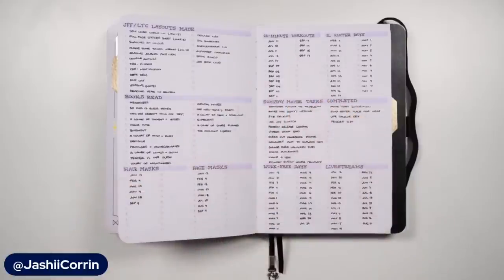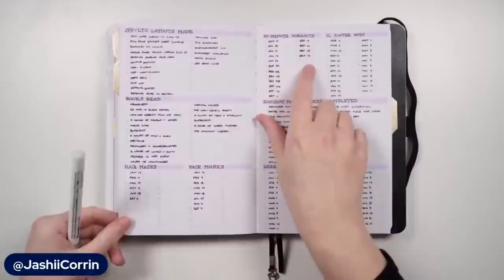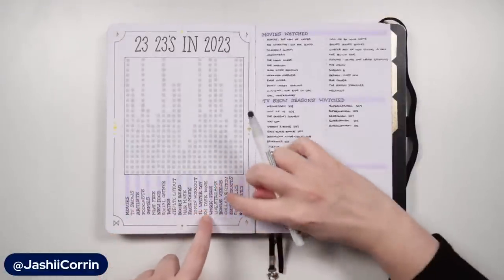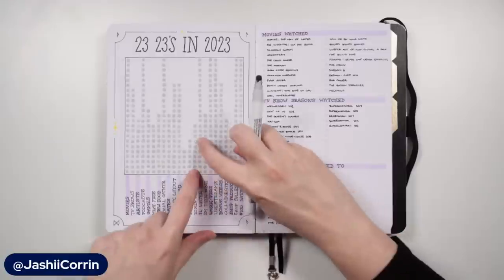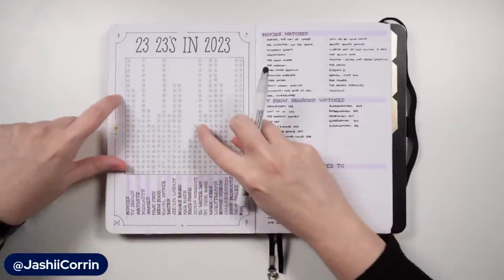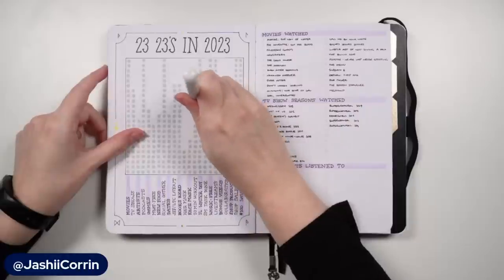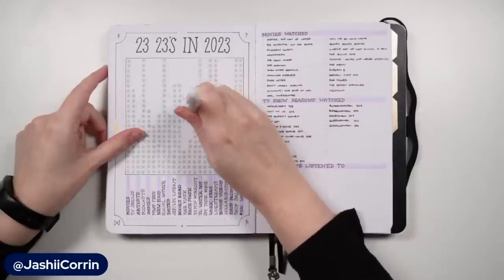Okay, where is my pen? I've got a lot of pens out at the moment, so it's just finding the right color. So this guy is up to the 16. So workout, no, that's work free. 20 minute workouts. 16. Yeah! Look at that progress! Isn't that exciting?